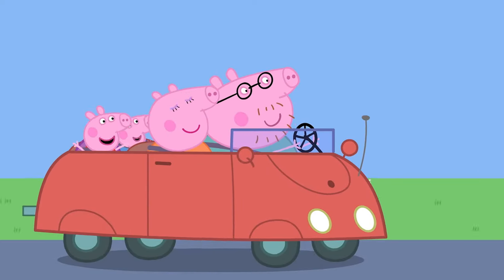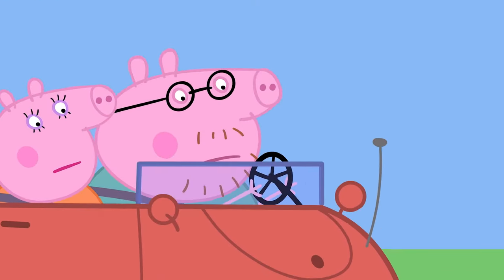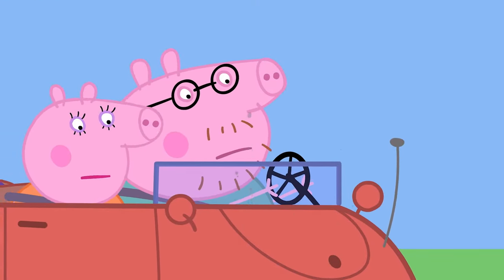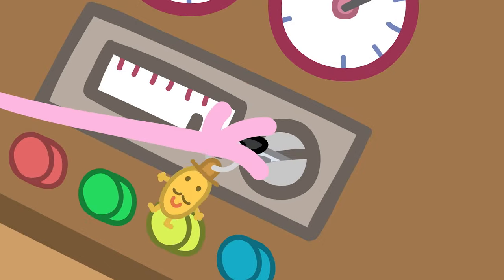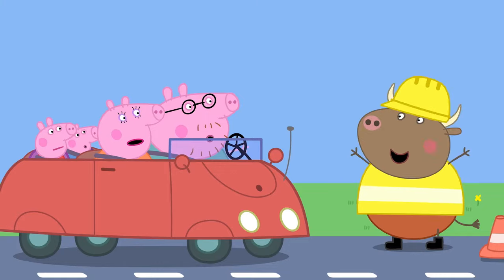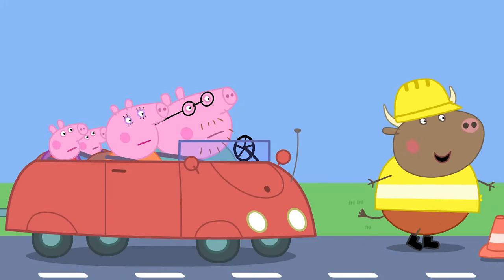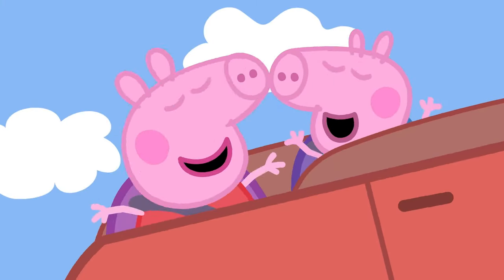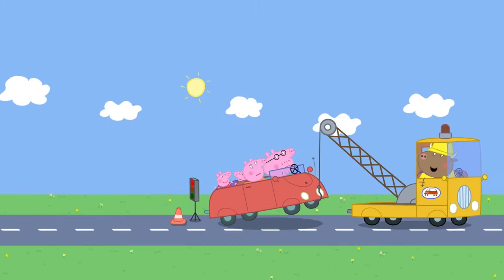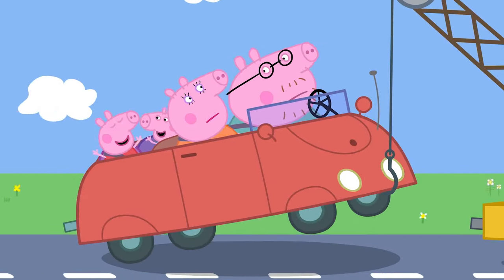Peppa and her family are out in the car. But they're having a bit of trouble. Oh dear. The car won't start. You've broken down. Don't worry. I'll take you to the garage. I'll be back in a jiffy. Mr. Bull is towing the car away to be fixed. George and Peppa like being towed.